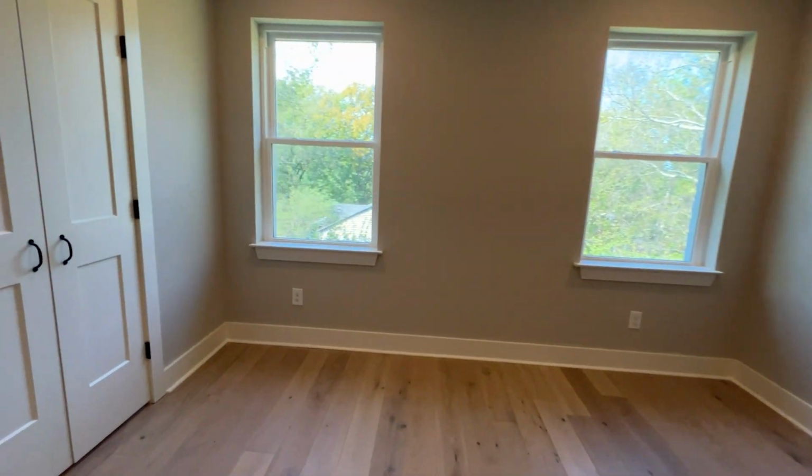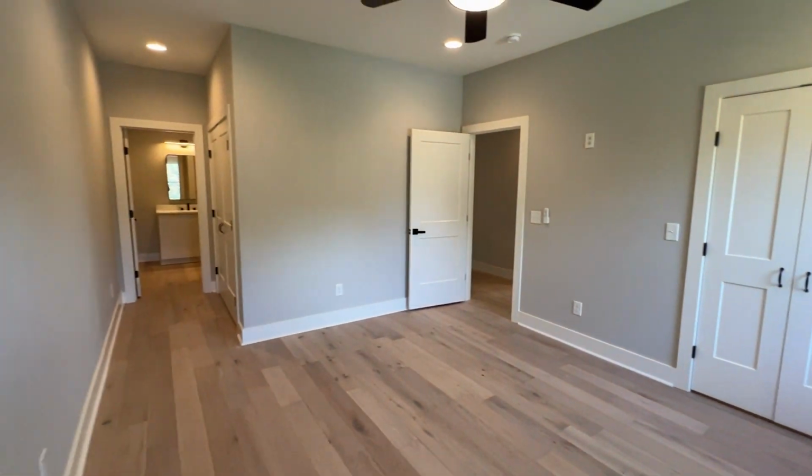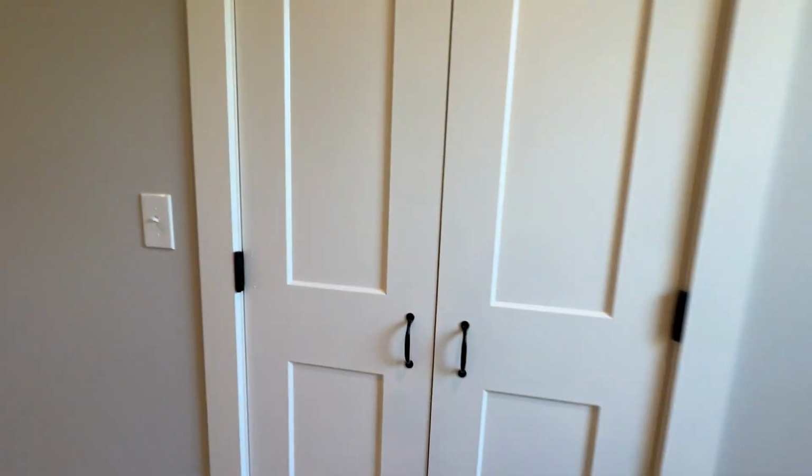This is what I would consider your secondary suite. So in this room, you're going to find 2 separate walk-in closets and a full bathroom with a walk-in shower.